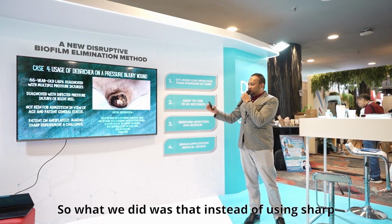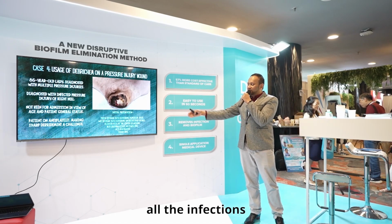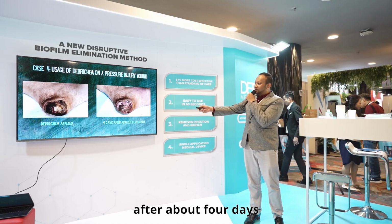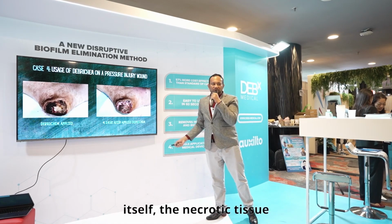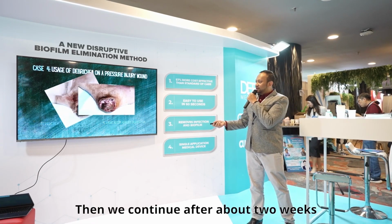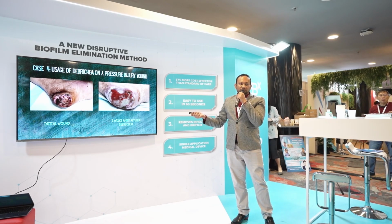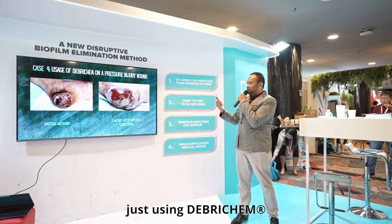So what we did was, instead of using sharp debridement, we used DEBRICHEM to remove all the infections. This is the initial presentation, and after about 4 days of applying DEBRICHEM, the necrotic tissue fell off by itself without having to do any sharp debridement. As simple as that. Then we continue. After about 2 weeks, it became much better and about to heal, without any vigorous intervention, just using DEBRICHEM.